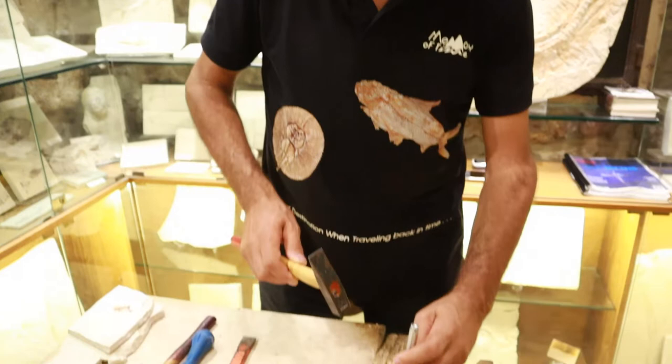We find these fish fossils in the mountain of Byblos at 800 meters above sea level today, which is the only place in the whole Middle East. Their age goes back to 100 million years, the Upper Cretaceous II. And we find them in limestone like this, by hitting the stone with a chisel and hammer.